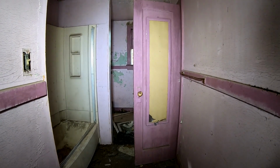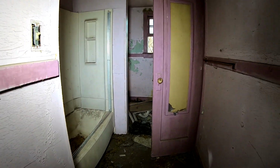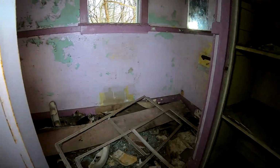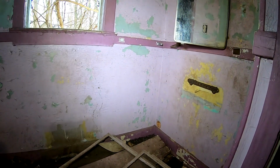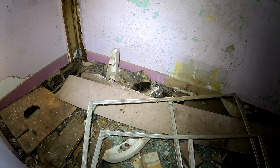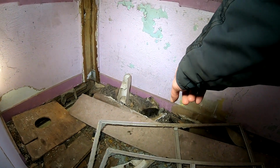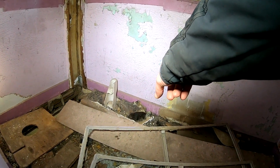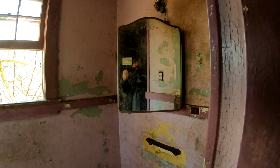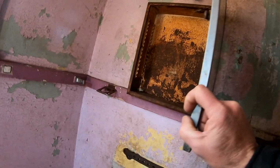Purple bathroom. I love it. Wow. Oh, nice. What in the world? Holy. What is it? Look at the size of that poop. Look at the old mirror. That's what I mean. Gnarly looking dudes over there. Anything in the medicine cabinet? Nothing.